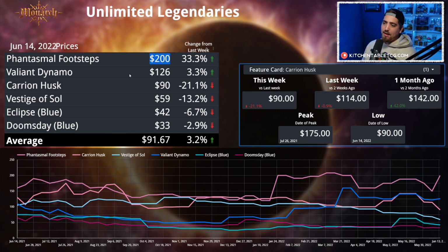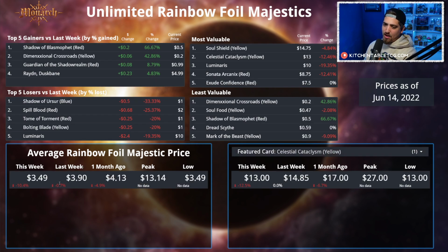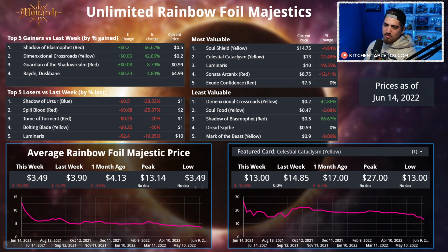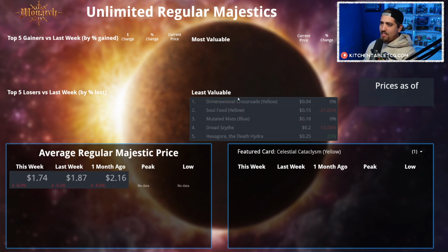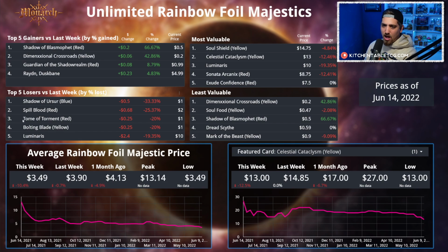So Carrion Husk going down, Vestige of Soul going down, a lot of downticks here, sitting at 91. I think there might be some stores opening up some Unlimited WT or Unlimited Monarch right now with that Vestige being so high, and that might be causing a lot of these other cards to drift down. Like Majestics down 10% to an average price of $3.49 for the Rainbow Foil. The regular Majestics down 7%, average price of $1.75. A lot of the same stuff going on with these two.